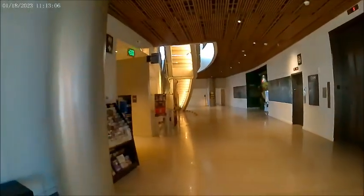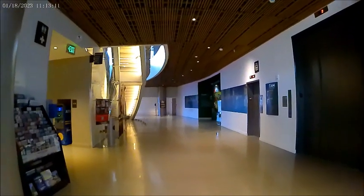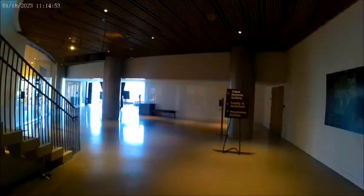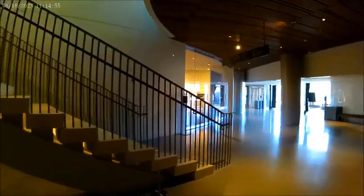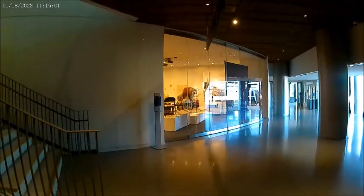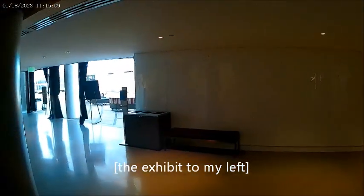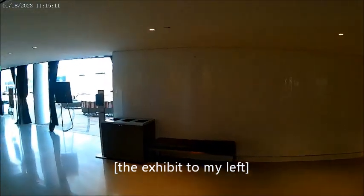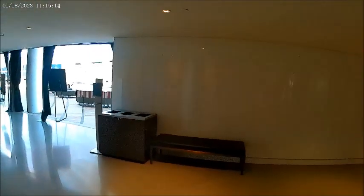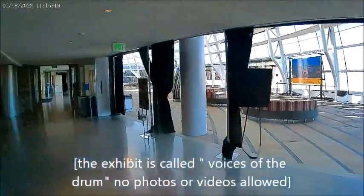So, we're going to get started here shortly. All right, we're going to venture forth and explore this museum. Now, this area over here, they do not allow video. Voices from the drum. They allow pictures, so. I don't know. Do they take pictures? Okay, I guess we're going to bypass this one section. There's a gentleman up here we can ask.